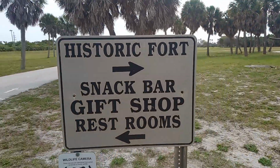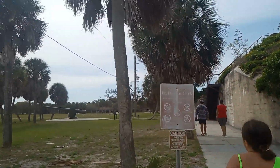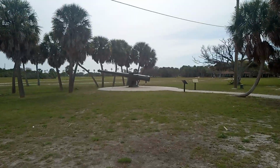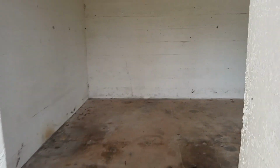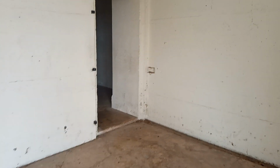We're walking up to the historic fort. It says, "Welcome to Fort DeSoto Park." Looks like a cannon. Is it jail? We're in jail. It's a little bit spooky. Spider webs in Aubrey's hair.